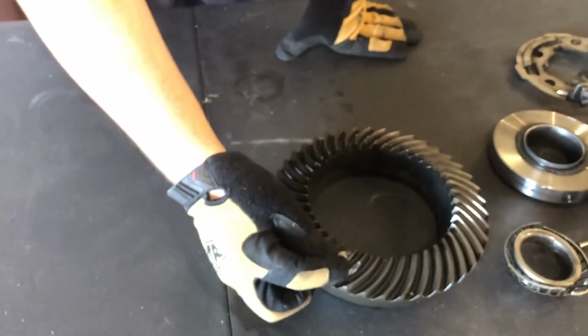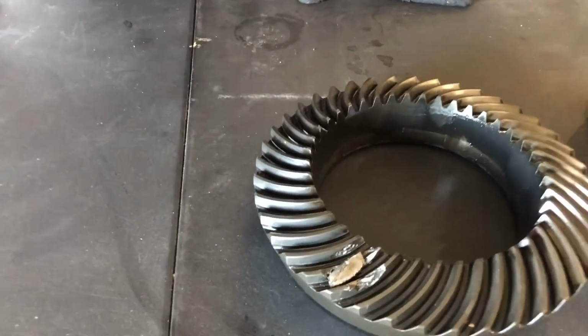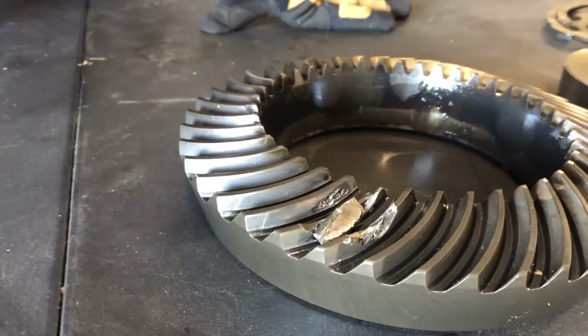You guys are towing and putting a lot of stress on it. So what it looks like is it probably just stress fractured, and then over time it was going to let go at some point. And so it just happened to let go around here.